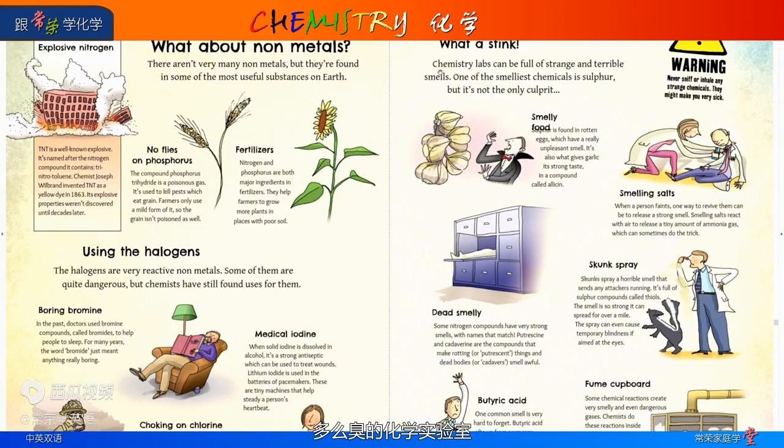What a stink! Chemistry labs can be full of strange and terrible smells. One of the smelliest chemicals is sulfur, but it's not the only culprit. Smelly food. Well, sulfur is found in rotting eggs, which have a really unpleasant smell. It's also what gives garlic its strong taste, in a compound called alkene.